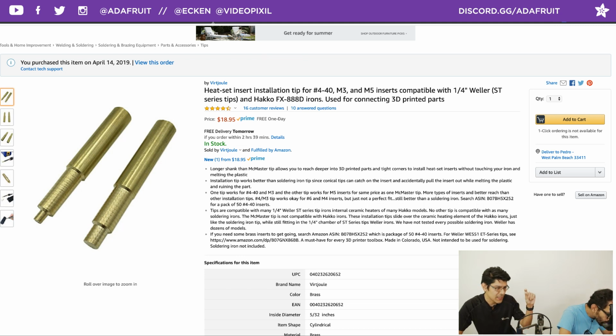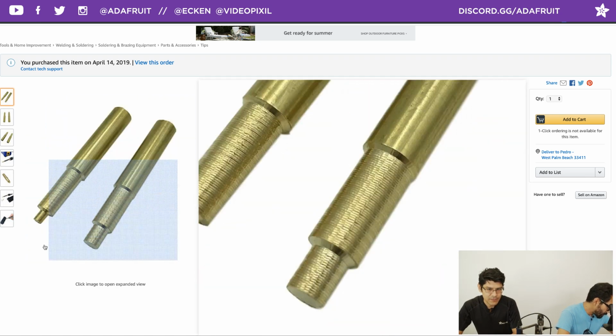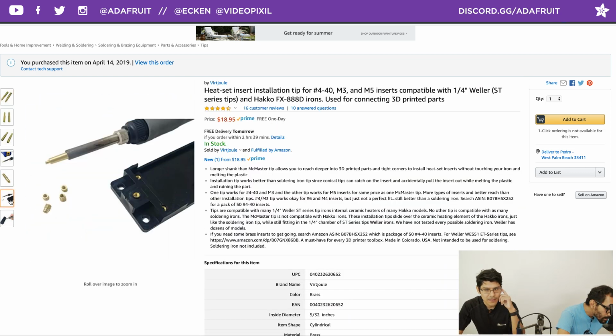It looks like a little pancake, and I don't think they work with the ceramic heater ones. Don't quote me on that. Maybe Kirby can speak into that. But that's why we chose these. I forgot where I found them, but shout out to whoever told me about it or somehow I found out about it.